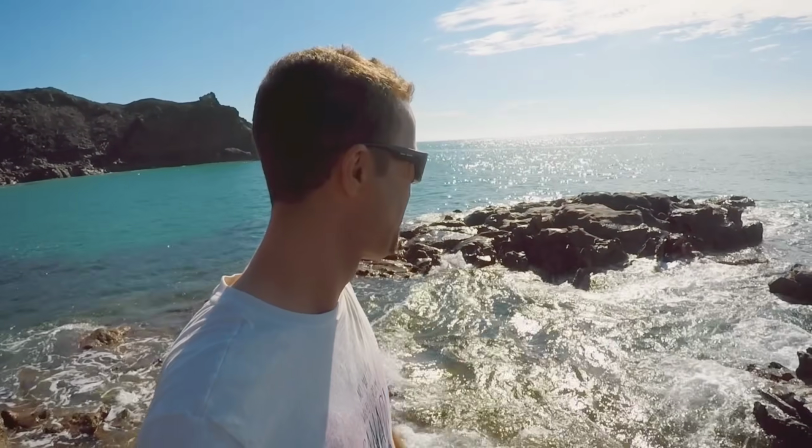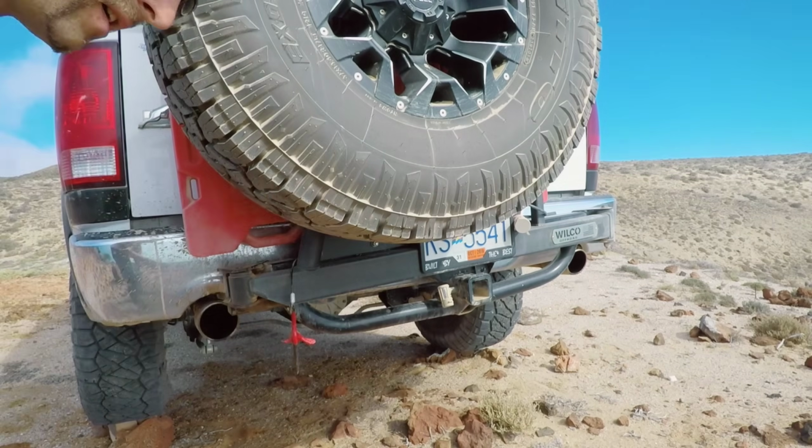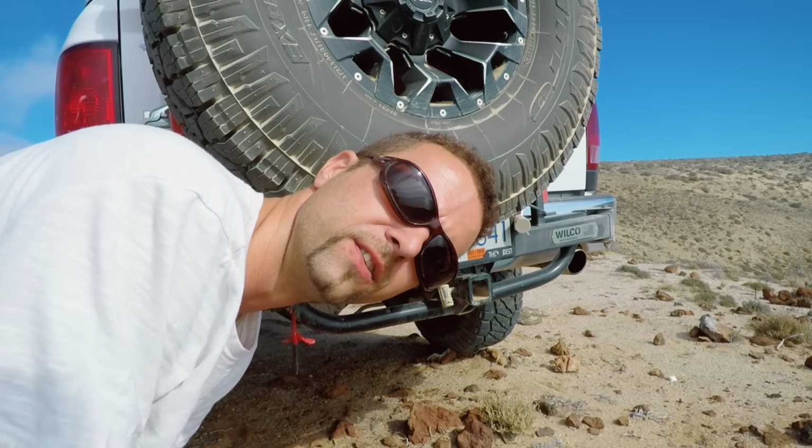But the waves, I'll probably slide and get wet, or maybe even scratch myself or bleed. Everything here is super sharp. It's all volcanic type rocks. Even driving here you've gotta be careful. It's all sharp rock. No oyster.